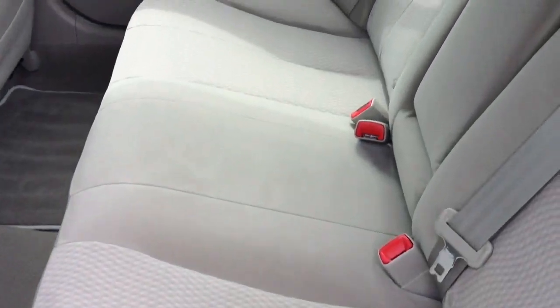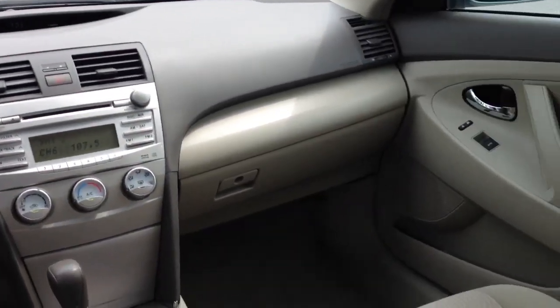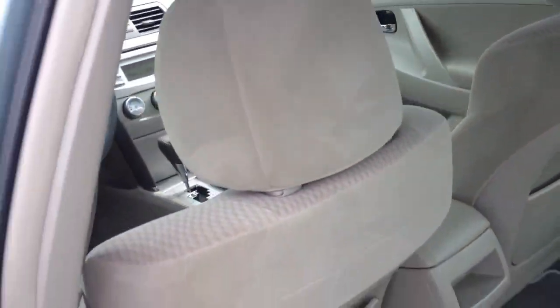Give you a scan of the seats. You can see the car's in awesome condition. Retired gentleman, so I don't know how many people were in the back of this one, but there you go. There's the inside. We'll go to the front seats now.